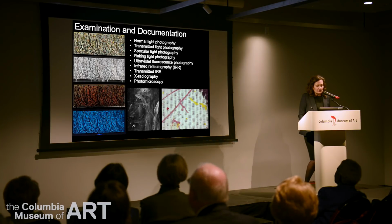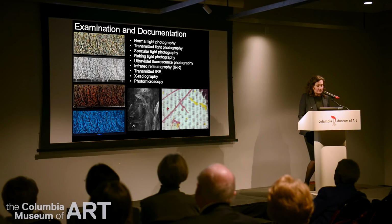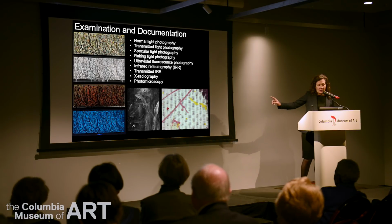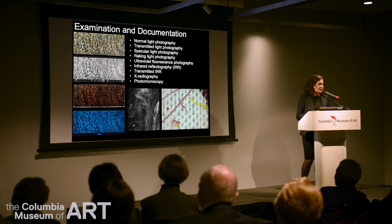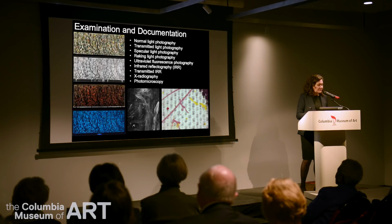And as I mentioned earlier, the technical study of the painting was ongoing throughout the two-year period. But we basically did a ton of photography in normal light, but then also a ton of photography through microscopes, and you see an example of that here. In the center is a portion of the X-ray, which is very valuable for understanding paint layering in some cases, and also the state of the painting.